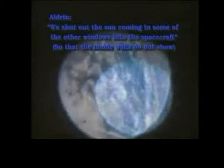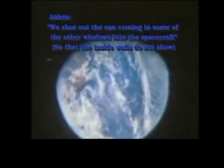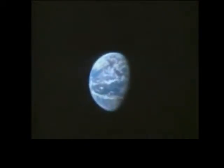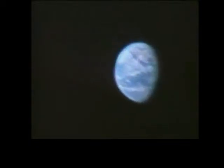Roger, Neil. We just wanted a narrative such that when we get the playback, we can correlate what we were seeing. Thank you very much. Well, we shut out the sun coming in some of the other windows into the spacecraft, so it's looking through the number one window, and there isn't any reflected light. We only have one window that has a view of the Earth, and it's filled up with the TV camera. South America becomes invisible just off beyond the terminator or inside the shadow.